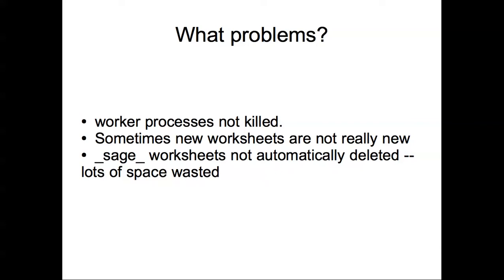And another problem that we've run into scalability-wise is the _sage_ worksheets. These are the worksheets that are created when you do live doc previews. Those aren't deleted or cleaned up in any way, and every time anybody clicks on a live doc, it creates one of these worksheets, so we end up getting hundreds of megabytes of these worksheets, and you only use them once, when you look at the live doc one time.